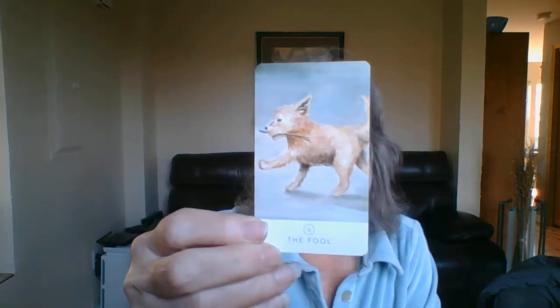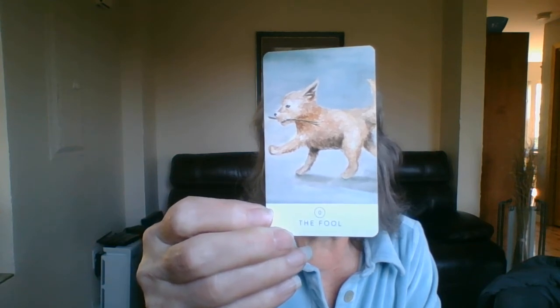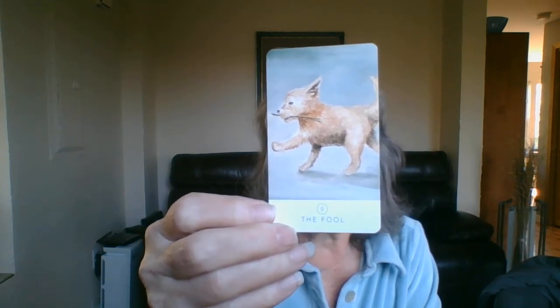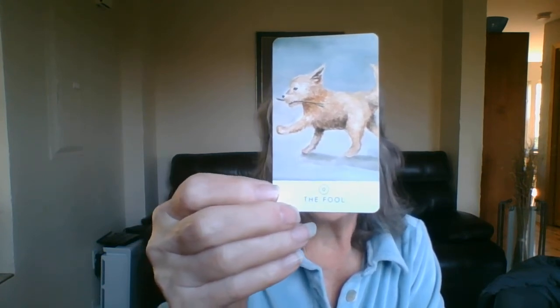So no particular order here, but I will start with the fun one, which is from the White Sage Tarot. Isn't that the most adorable Fool you've ever seen? And of course, if you've ever had a puppy, you know he's headed off into trouble. He's taken a step out and gonna get into trouble.